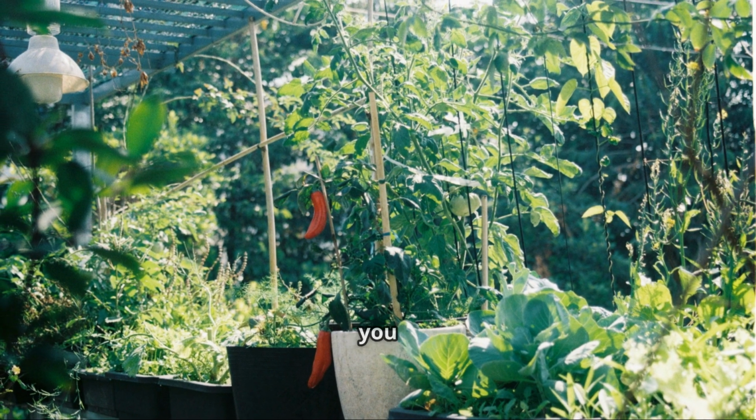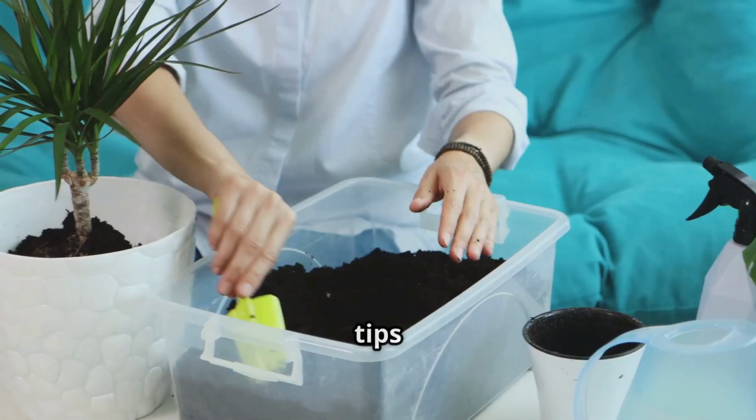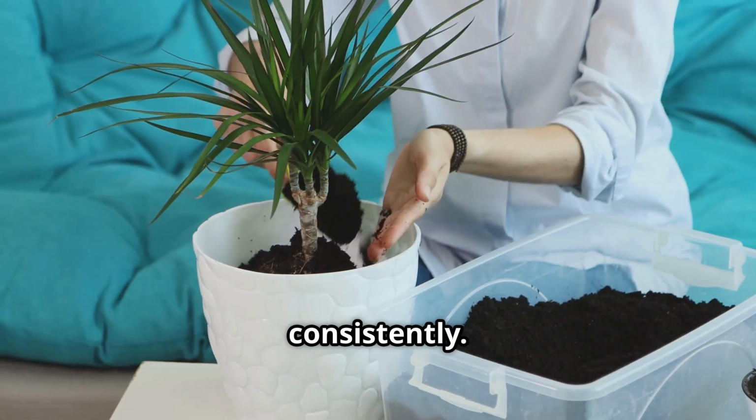With these high-yield crops, you can enjoy a bountiful harvest from any space, however small. Key tips to remember: use quality potting soil, ensure good drainage, and water consistently.